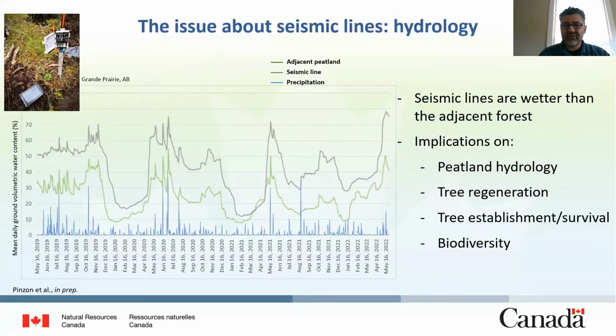So this is a different peatland where we have been tracking soil moisture since the spring of 2019 until this date. The gray line is the soil moisture in the seismic line, and the green line is the soil moisture in the adjacent forest. The blue line is just precipitation. And you can see that consistently, the ground of the seismic line is much wetter than the adjacent forest.